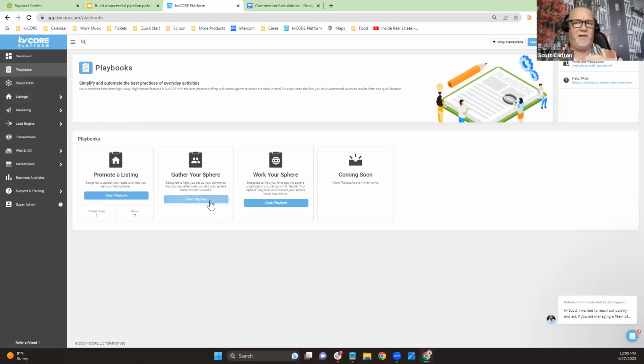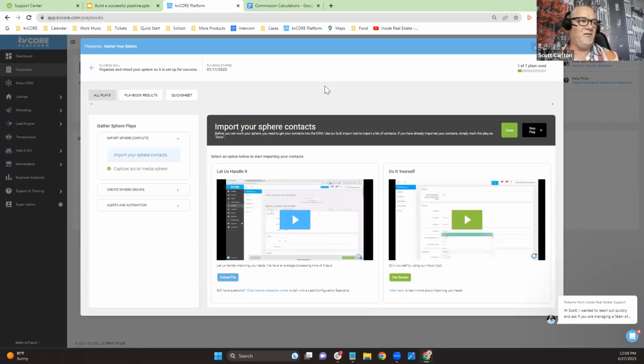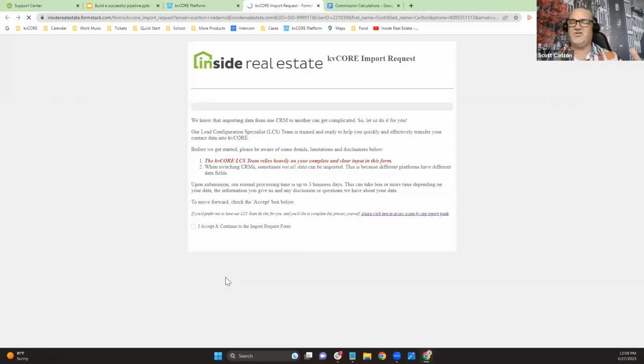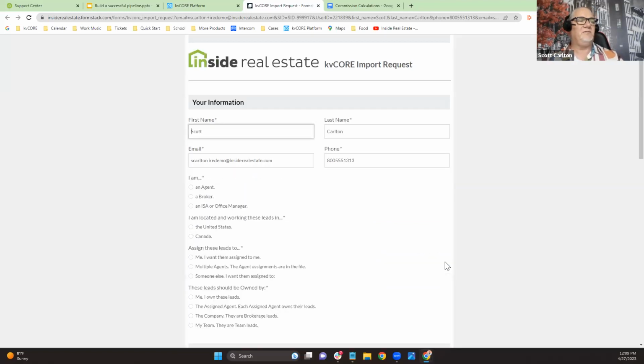But I'm big on playbooks. So let's say I downloaded my sheet and I have it ready, and I just want somebody to make it easier for me to build my sphere. Then I start this playbook, and step one says, okay, let us handle it or do it yourself. I'm going to let KV Core handle it because they have a team of people who'll do this. But we want to make sure they import them the right way. So we're going to make you sign a form saying garbage in, garbage out. There we go.